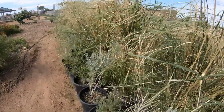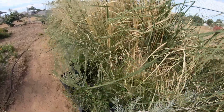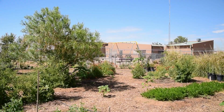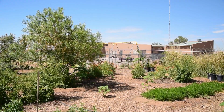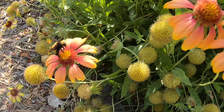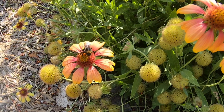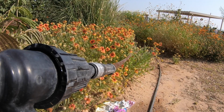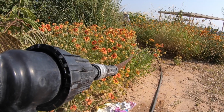This is a really high wind area, and slowly but surely we're creating native wind block that serves different purposes. First, we grow native plants all around the garden. One of the purposes for that is to create habitat for pollinators and birds, which help to protect our garden and the insects naturally without using chemicals, but it also reduces the wind.